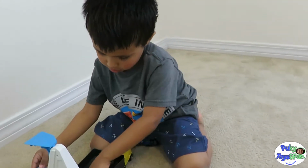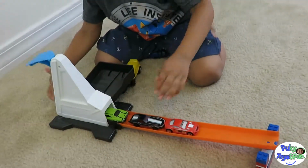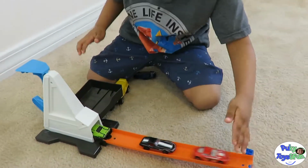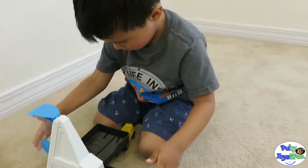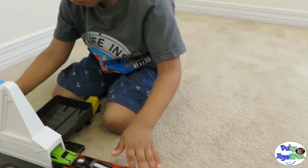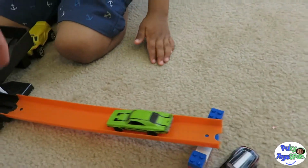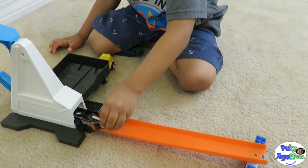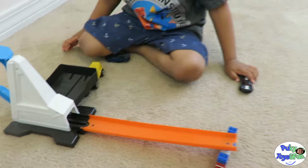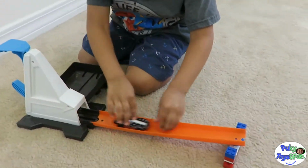Okay. Daddy and Pookie have built the track builder rapid launcher. And Pookie is testing out multiple vehicles. I think Pookie, you gotta hit it up here. Come on, let's try this. Wow. So you go like this. Watch out. Whoa. You did it.